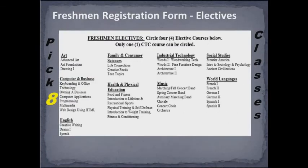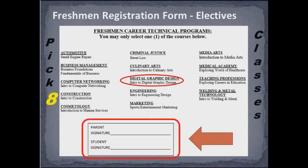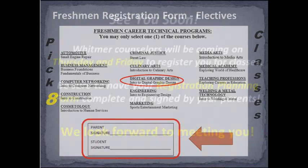The second page of your registration form is dedicated to all of the elective courses available. Use your curriculum guide and the course descriptions in the guide to help you decide what electives to take. You must circle 4 electives, and only 1 elective can be a CTC intro course. The CTC Career Tech intro courses are at the bottom. Now, as you notice, you need to have your parent signature, and it is really important that we have this form filled out correctly with parent signature when we come to schedule on Thursday and Friday.